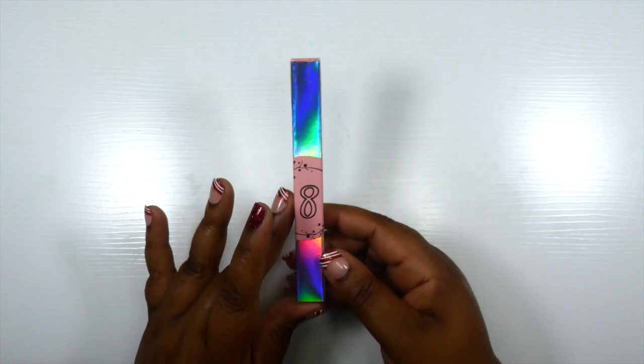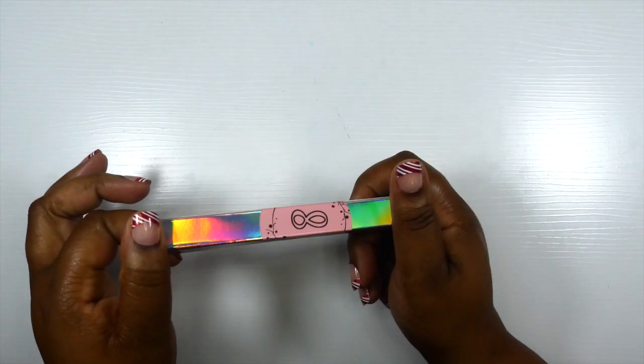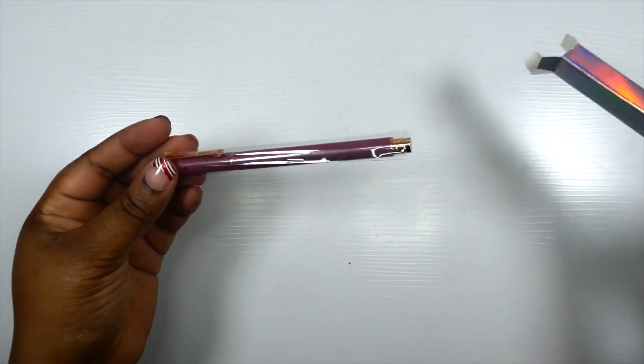Okay, day 8. We already know what this is, but good lord. Are we ready? Are y'all ready for day 8? Let's jump into day 8. Oh, goodness. Take a deep breath.